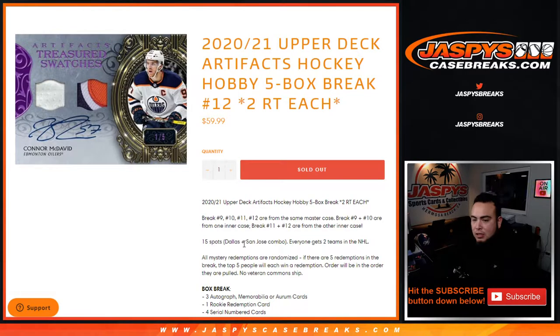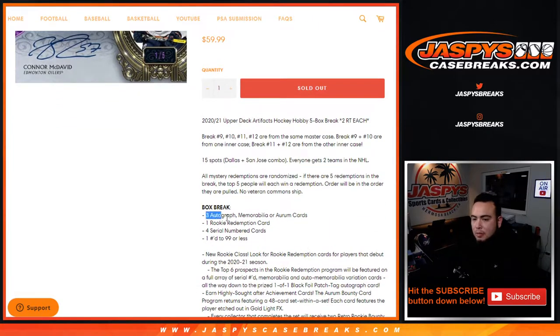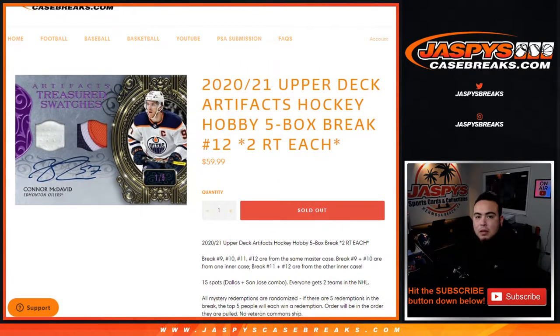We have Dallas Stars and San Jose Sharks combo to make one team, and then everybody gets two random teams in the NHL. Remember, these boxes contain up to 3 autos, memorabilia cards or Urm cards, 1 rookie redemption card, 4 serial numbered cards, and 1 card numbered to 99 or less. So here we go, guys.